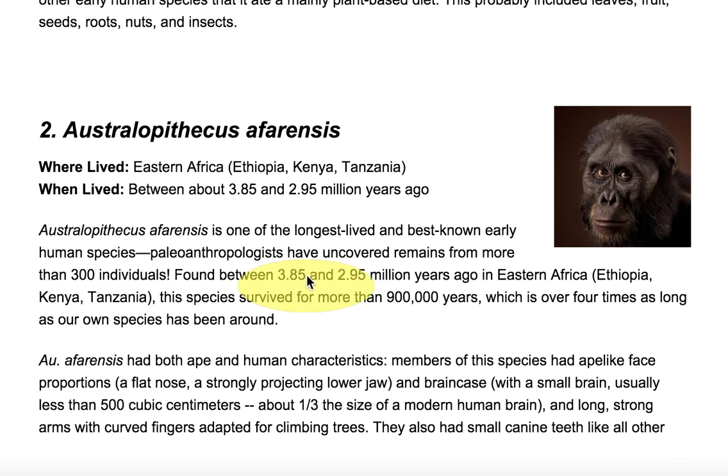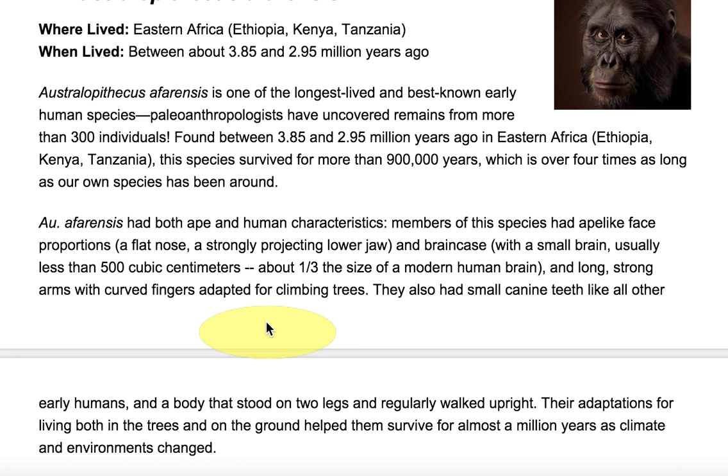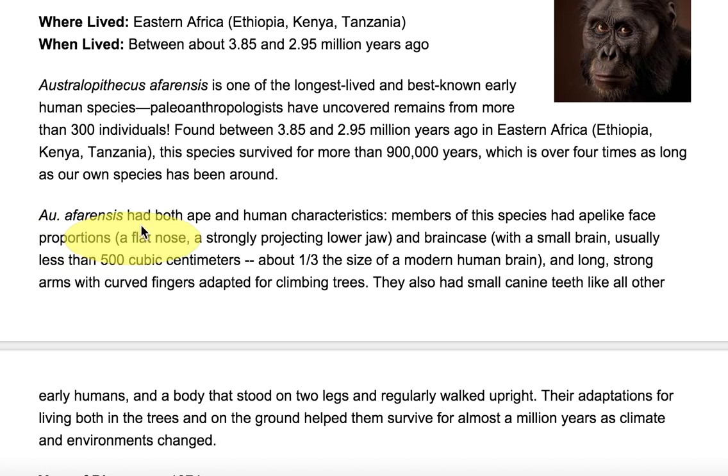Found between 2 and 3 million years ago in eastern Africa, Ethiopia, Kenya, Tanzania, this species survived for more than 900,000 years, which is over 4 times as long as our own species has been around. They have both ape and human characteristics.